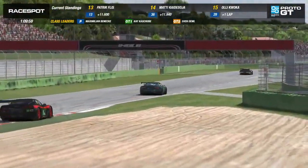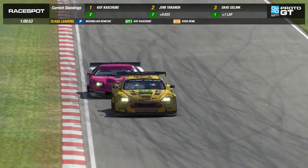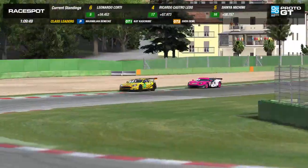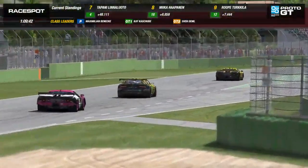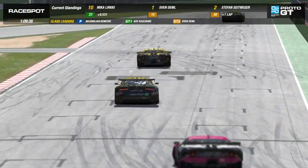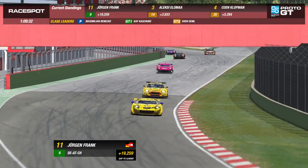Behind, we've actually got one of these cars now working themselves past the GT2. That is the number 9 machine, who we saw, the home racer car. We saw them involved in an incident at the very start of this motor race, running in P number 11 in class right now. So this is not the day they want to have. They're still trying to work past some of this GT2 traffic. And Rachel, this really is going to hurt them, because already he is 20 seconds behind the class leader.